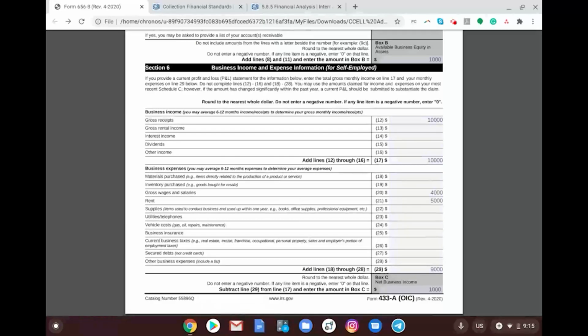Also, if you have a Schedule C on your most recent tax return and it's pretty comparable, the numbers are pretty comparable to what things are now anyway, you can actually use the Schedule C figures and put those into this here and adjust them to a monthly basis, of course, and then put the information in, and then you'll get your net business income on a monthly basis right here for box C. If you don't have any of that, fill this out the best you can, as accurate as possible. Keep in mind, they're going to be looking at your bank statements to make sure this makes sense. And they're looking for your net business income.